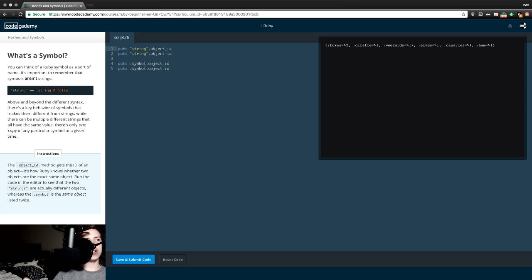Above and beyond the different syntax, there's a key behavior of symbols that makes them different from strings. While there can be multiple different strings that all have the same value, there's only one copy of any particular symbol at a given time. Okay, so it's kind of like unique IDs for what is it? CSS, HTML, one of those. There's a unique ID involved somewhere in there.